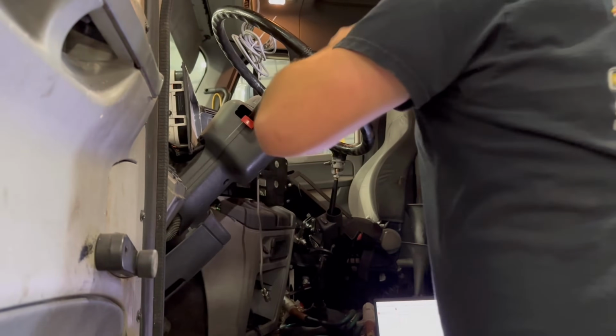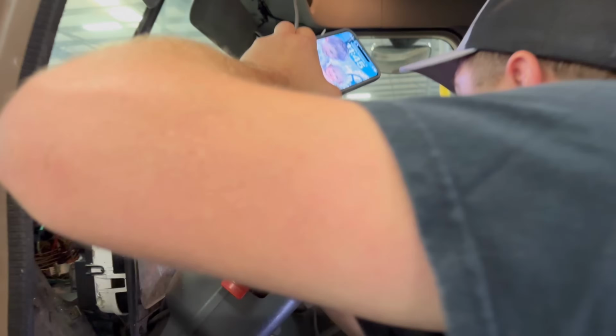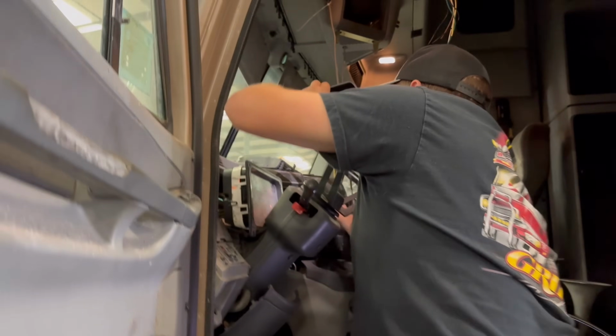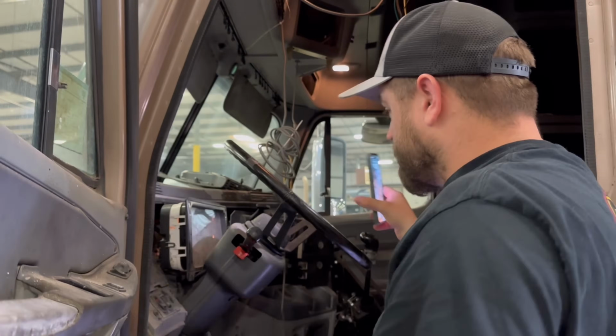Throttle's still plugged in. Let's check our cruise switch. That was probably why it was running. Cruise was engaged. Hey, it shows mileage.